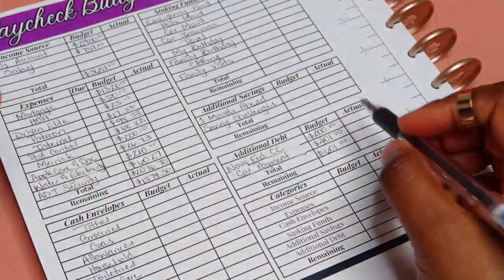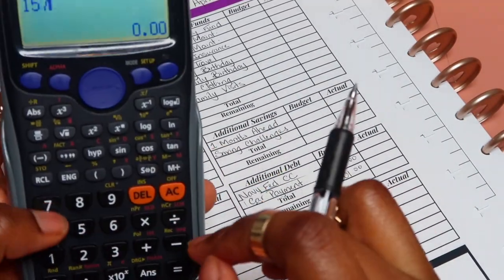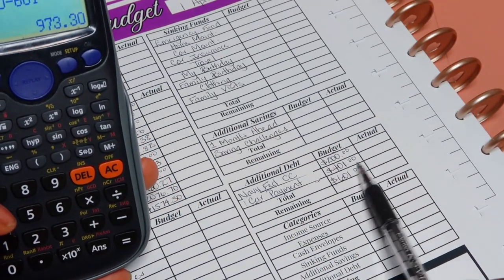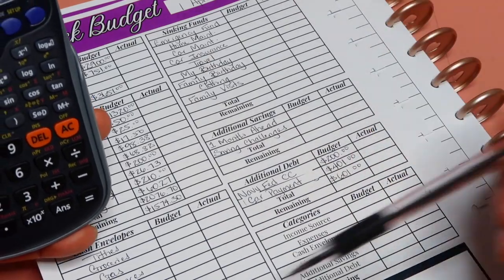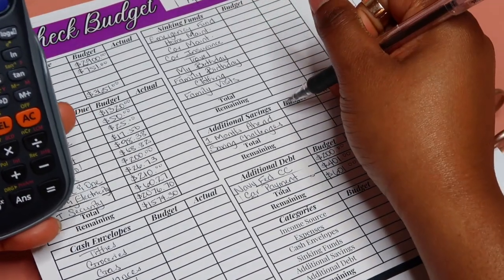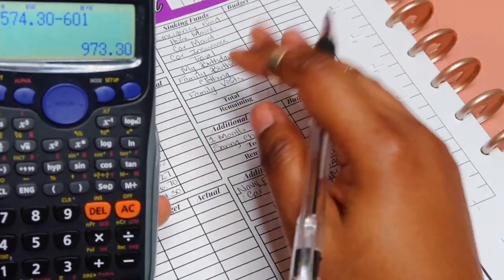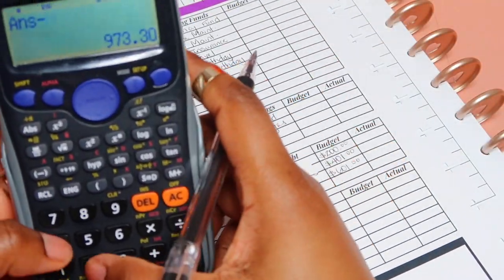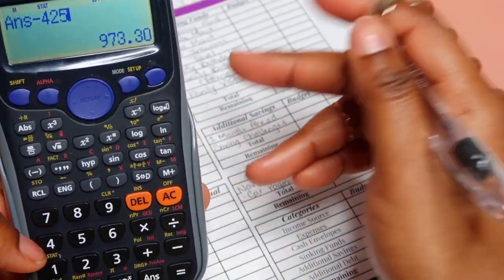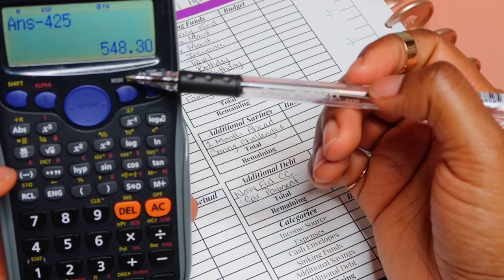Because we have skipped the cash envelopes and the sinking funds, which are all the way down here, we're going to take $1,574.30 and subtract that $601, which is already here in the additional debt. That way we won't go over when we go through all the other boxes, my cash envelopes and my sinking funds. The next thing for these two sections, my sinking funds and my additional savings, is to subtract $425, because that's the minimum I have to save in total. So we subtract $425 from the $973.30 that's left, to make sure that whatever I put in my cash envelopes is a good amount.